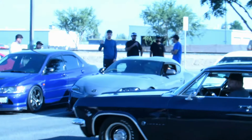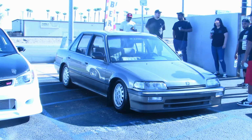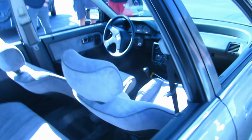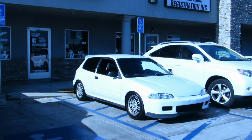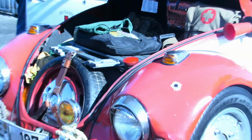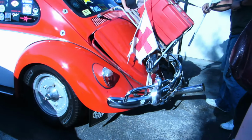Bag Cooper. Clean. Subi too. Get the sick Honda. And then the flashes too. Sick. Look at the exhaust on the roof.